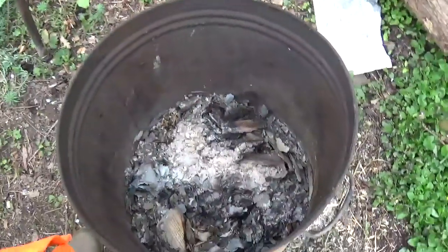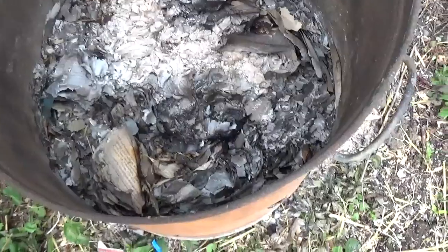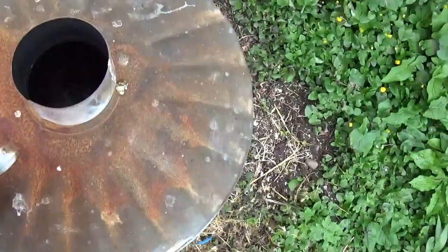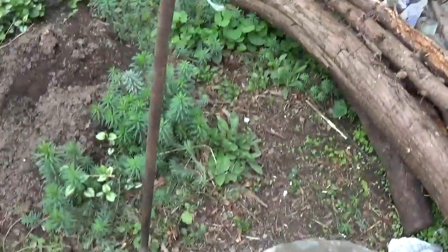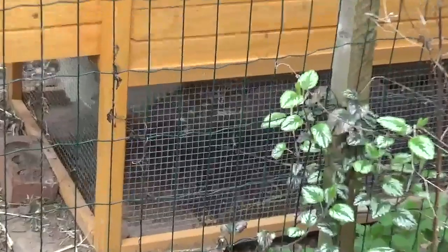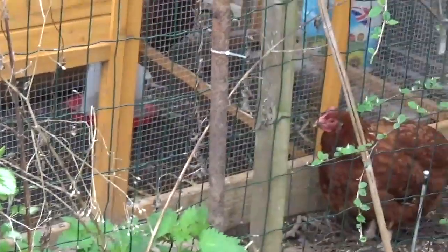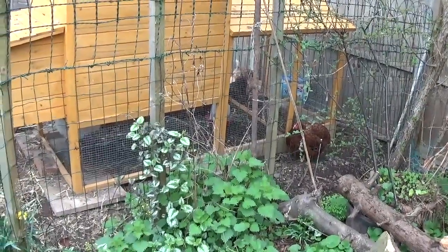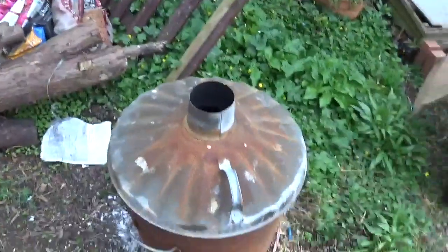So in the end we ended up burning a lot of paper recycling to create ash, and that ash will then be used not as bedding but in the run beds. So we pour it in when we clean out the runs, we put it in the bottom of the chicken run, and they can use that to dust bathe, and it just creates a good surface. Occasionally I'll mix it with some sand if I've actually got anything in stock. But oh well, that's it for now.